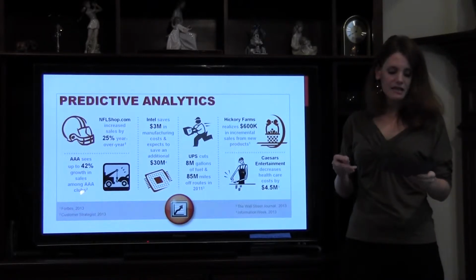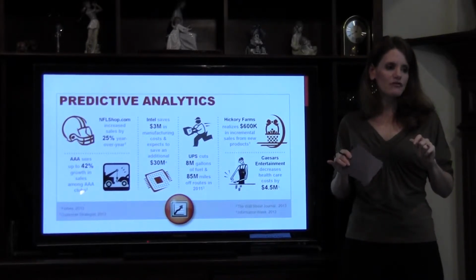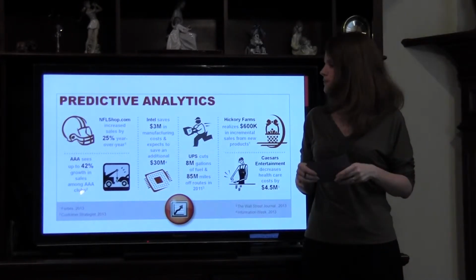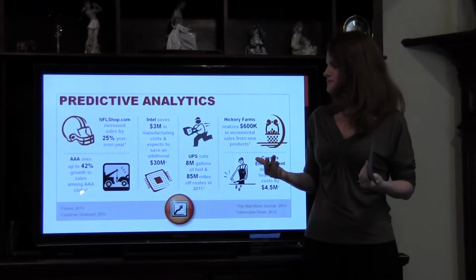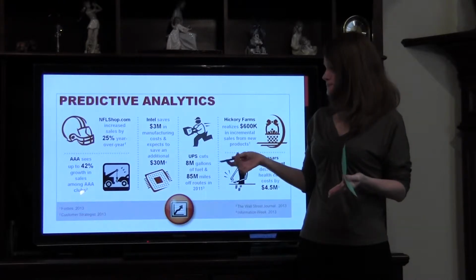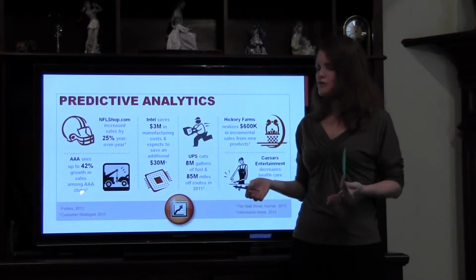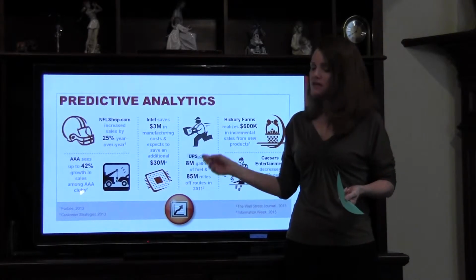Another company that was highlighted in a Customer Strategist article in 2013 is AAA. AAA has implemented a new predictive analytics platform across all of their locations. The platform was initially put in place in order to better understand its customers and also optimize marketing spend by looking at things like which customers would be most likely to be receptive to certain offerings. This enabled them to not only understand their members better, but to also interact with their customers in a more influential way so that they could provide customized offerings and targeted promotions to those customers. These initiatives have resulted in up to 42% growth in sales among AAA clubs.